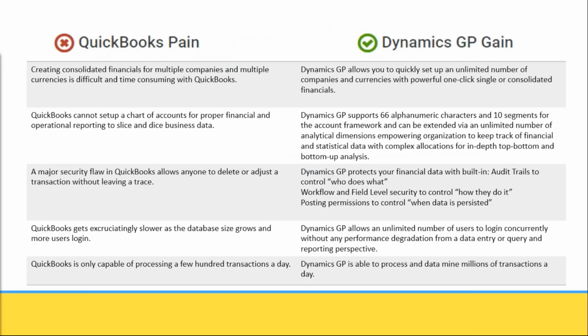The next slide is the QuickBooks pain and Dynamics GP gain, where Sherry will also show some of the screenshots and then give you a demo. But here are the main pains and gains that we see. Again, consolidated financials for multiple companies and multiple currencies is very difficult, time-consuming and slow. So with GP you can set up an unlimited number of companies and currencies with powerful one-click consolidated financials.